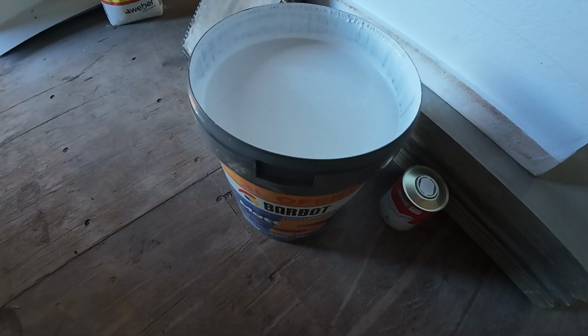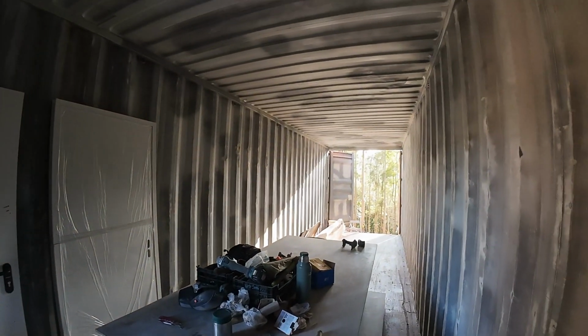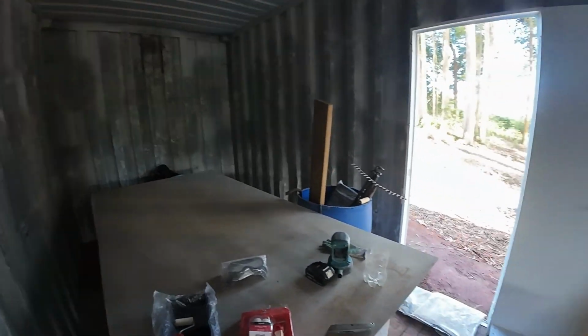The Holy Trinity! Paint! We've been sanding this for 3 days!